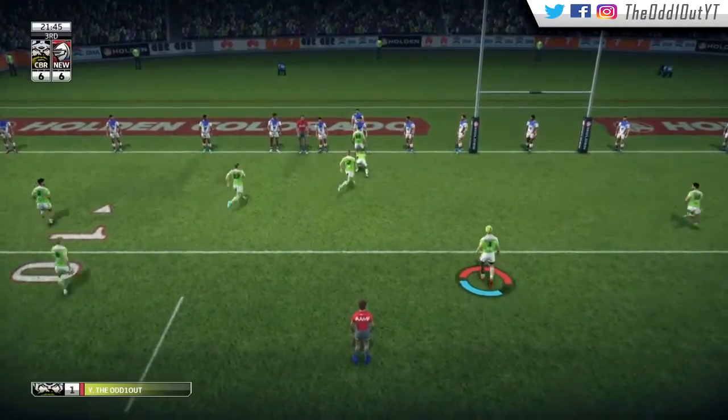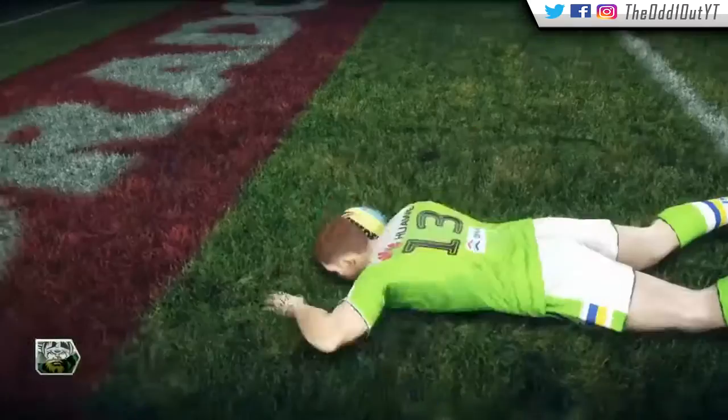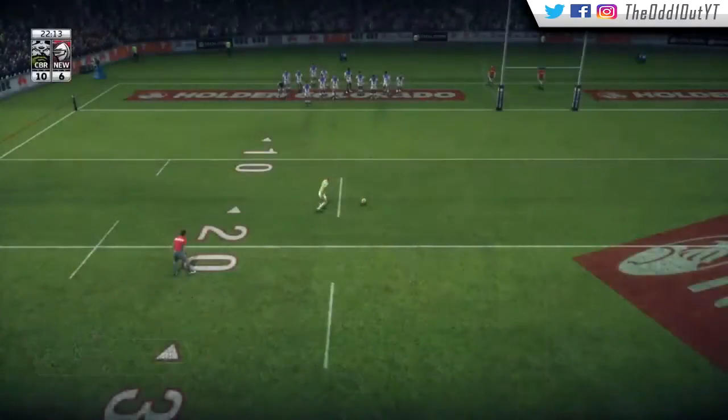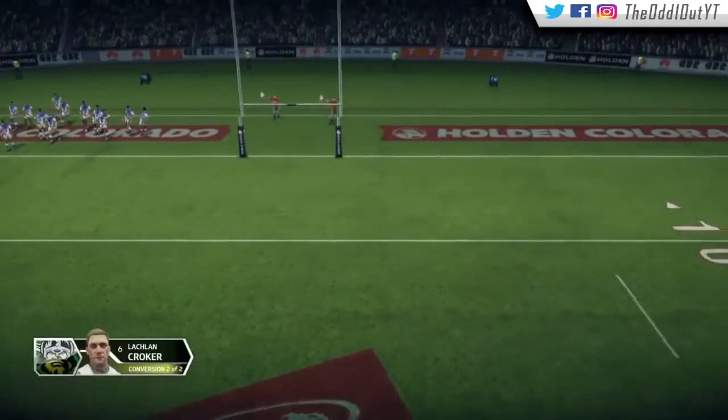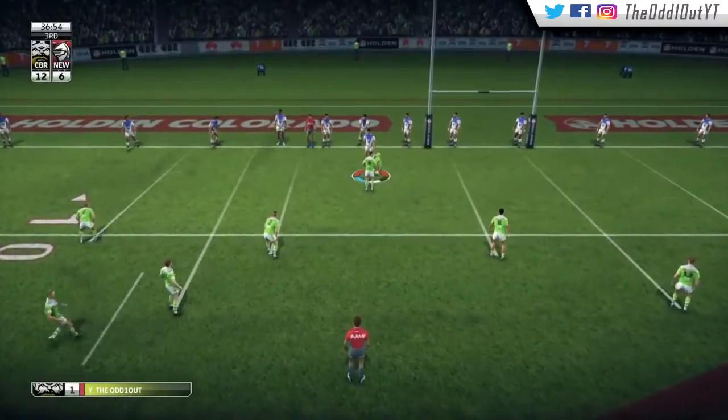Back in attack here, inside the 10. We call for the ball. I was looking for the inside ball, but I guess they were in front of me and it went straight to Bateman. He actually scored off it as Croker converts again, and we're up by 6.